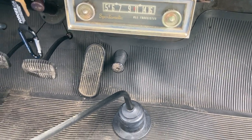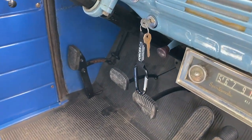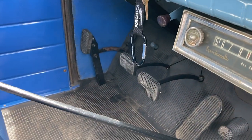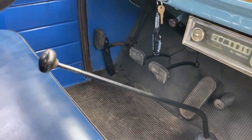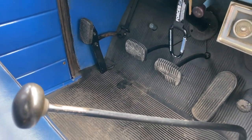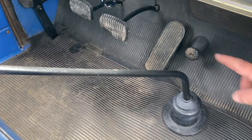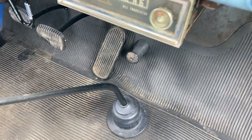The American truck was standard on the floor. The Canadian trucks had the lever up on the column, 3-speed. So what's that, the third or the fourth? So you have your parking brake. Oh, that's the parking brake. Look how mechanical that whole thing is. The clutch, yes. The brake, the gas pedal, and you pressed on this to start it. That's your starter button.